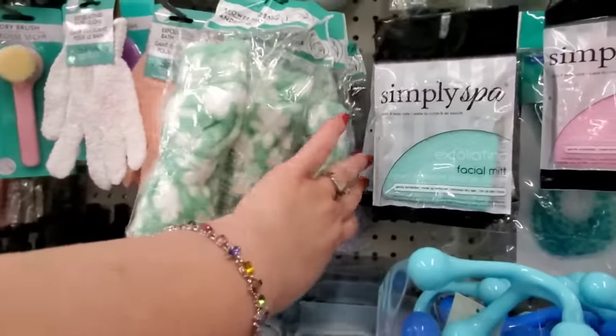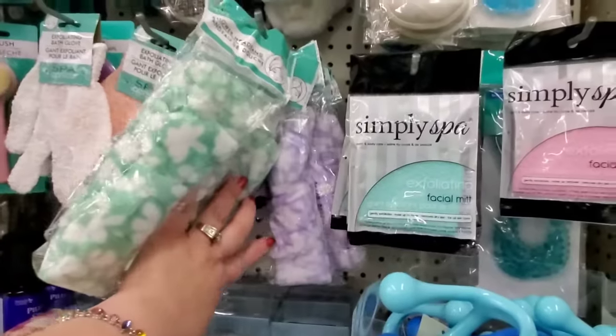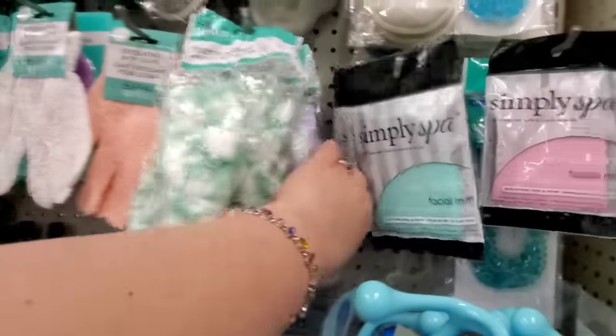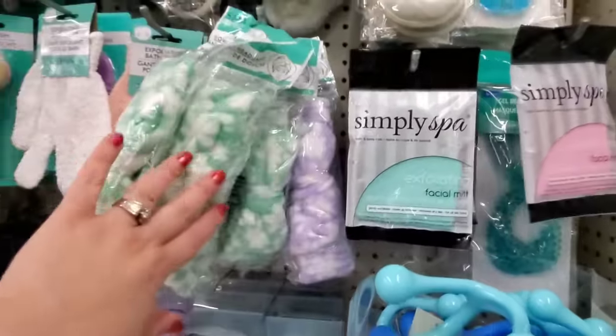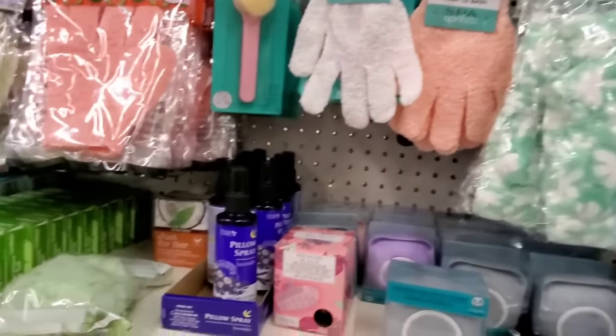They have these pretty Spa April bath and shower headbands. I'm only seeing them in the lavender and the mint green, but I'm gonna assume that there was another color and it's sold out. I don't see any more right now.